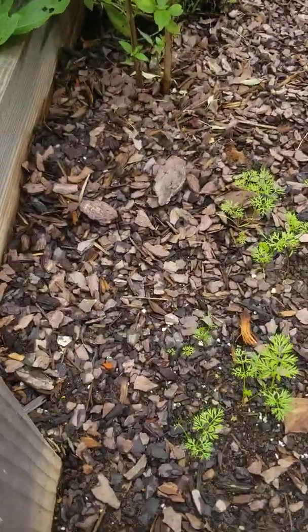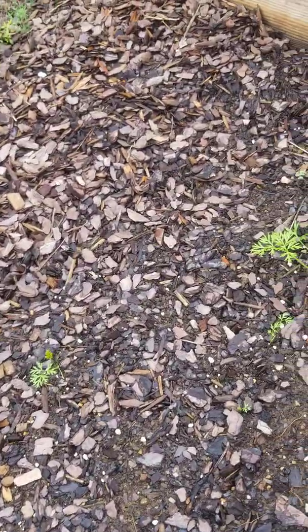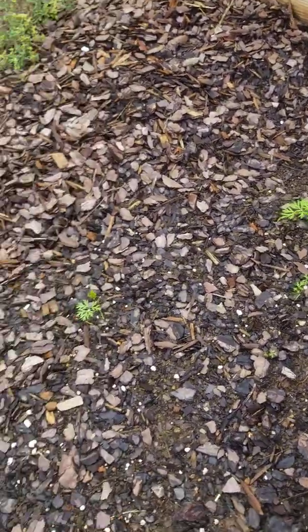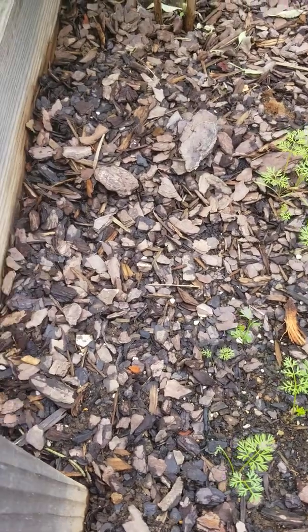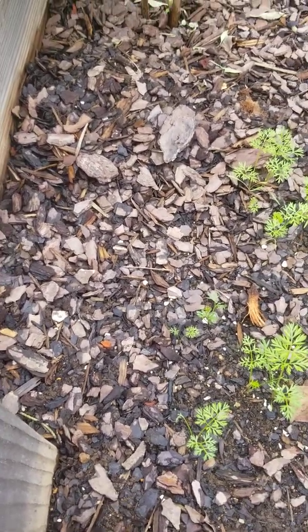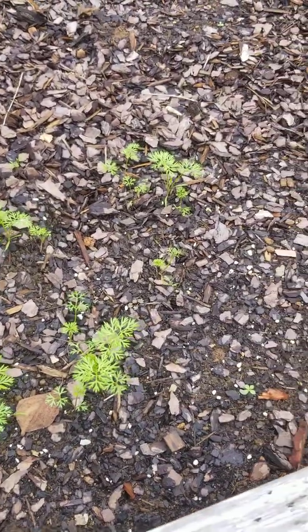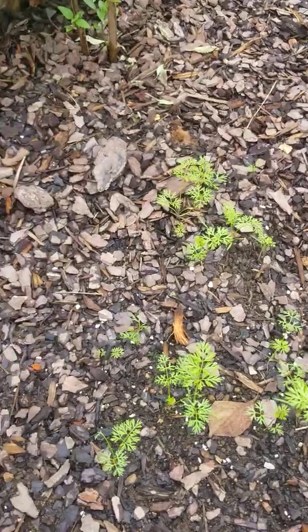So these are the Manpukuji carrots. Not really a whole lot, just a handful. But I'm going to let them grow. Maybe they'll get really big since there's only a few of them and they're spaced out quite a bit. I'm hoping that they'll get pretty big. So even if I only get 20 carrots, that's better than no carrots.